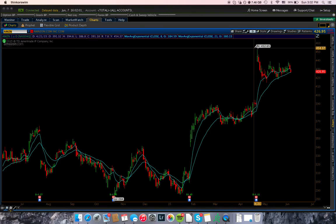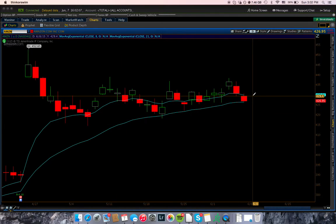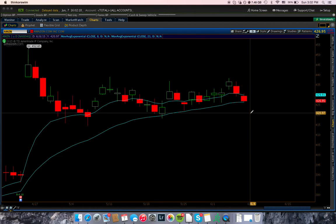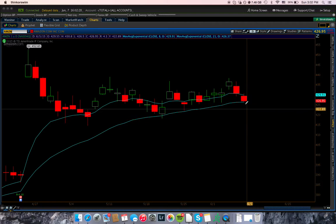Provided it doesn't close below the 21 period exponential moving average 2 days in a row, I'm still holding my bullish debit spreads, core debit spreads. So now would actually be a good time, as long as it doesn't close 2 days in a row, to open a few more debit spreads down here. Absolutely. I think it's an ideal position, where Amazon is, to start scaling into this position for a potential retest back up to its highs.